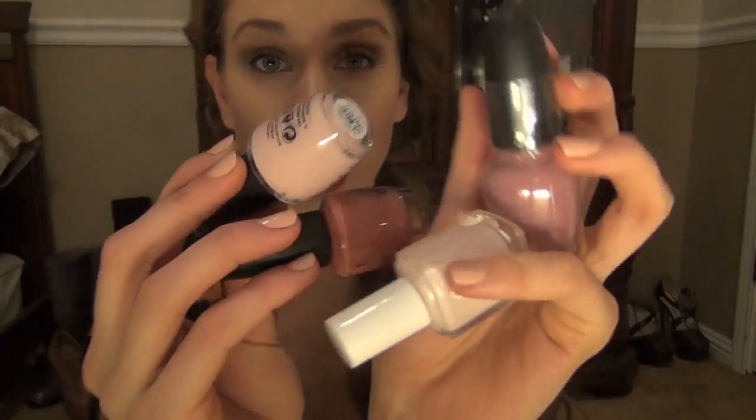Pale was really the color of the season, and it's not deathly pale like grays or anything like that. It's literally very soft, subtle pinks. We saw these on Chanel, Dolce & Gabbana, Gucci and Rag & Bone and Valentino and Marc Jacobs, and these were just everywhere. So I wanted to show you some of my picks.